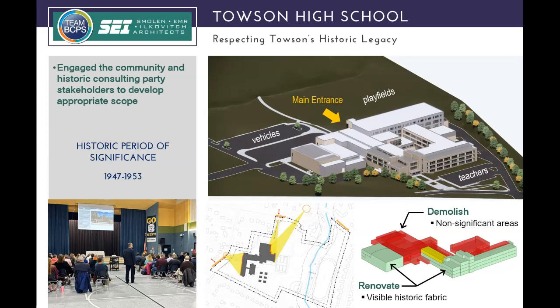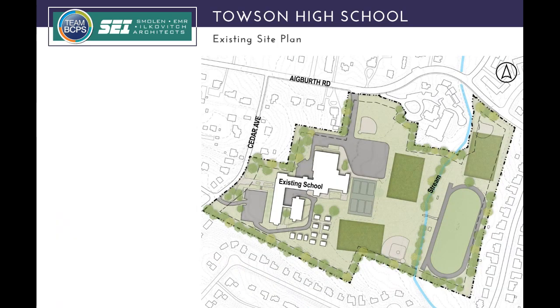As I mentioned, the project is very historically significant in nature. So before we could really start designing, we had to engage the community in consulting party meetings to determine the appropriate scope for this project. Through that process of collaboration, we determined a historic period of significance between 1947 and 1953. We determined which pieces of the building were most significant and most visible to the community, and working in collaboration, determined what parts of the building could be demolished to make way for the new construction that would make this a school for the future simultaneously. So we did come to agreement and a really nice consensus with the community of what that should be.